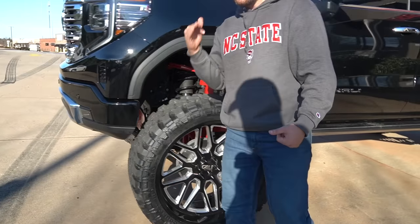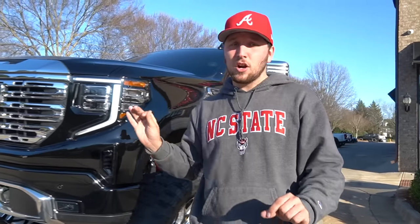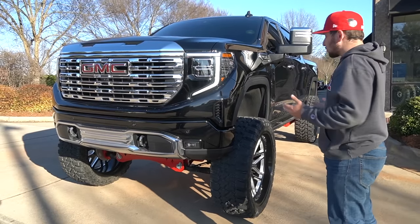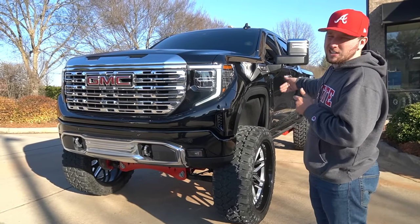I need you guys to let me know in the comments. We didn't do a lot to this truck. 12 inch lift, all red, 28s, 40s. We got to trim a little bit. We didn't have to trim as much as I thought we would on the front, but we did a decent amount of trimming on the back.